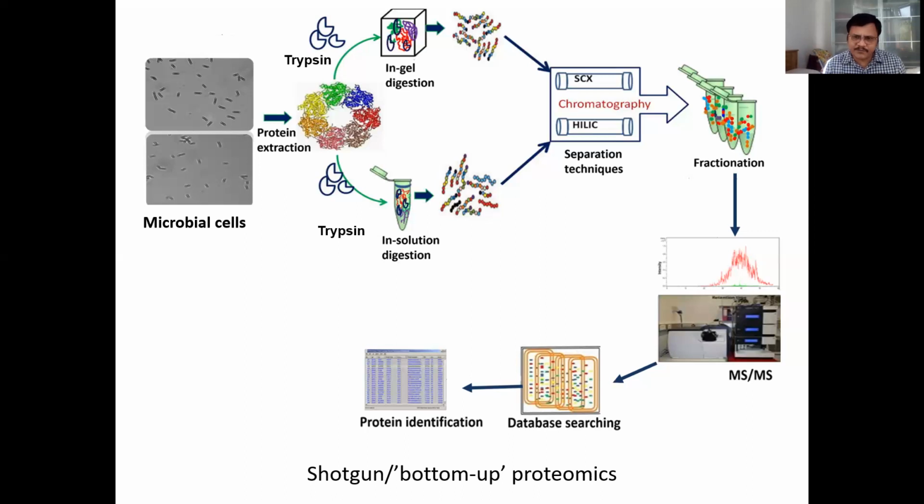Once we get the peptides fractionated, we run them on the mass spec and acquire the data. We identify the peptides, and then we identify the protein using the databases. So that's the overall workflow of shotgun, or bottom-up, proteomics.